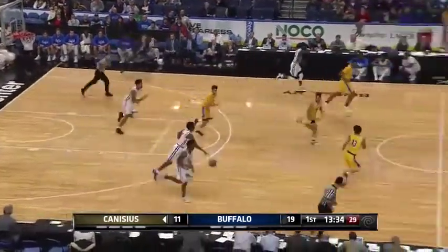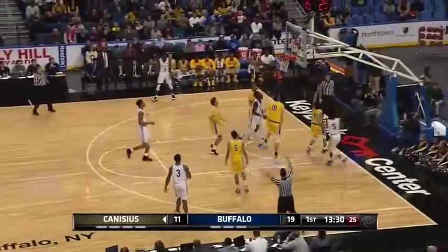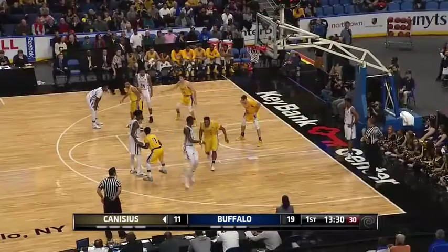For UB, Massenburg Cross. Had a minutes restriction on him at the beginning of when he came back from his bout with mono. Will they keep his minutes at a limit if they can? I think they would like to, especially before they get to the Mid-American Conference season.